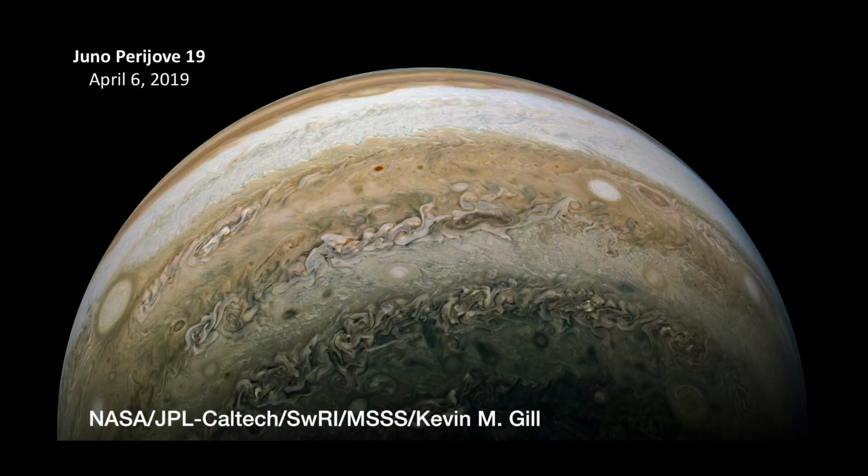Anyway, so since last StarStuff, there were two perijoves, the 19th close flyby and the 20th on May 29th. And from Juno's point of view, there's a camera that takes pictures, and so these are some of the spectacular pictures showing the southern hemisphere of Jupiter.